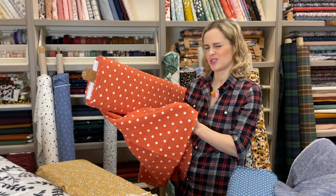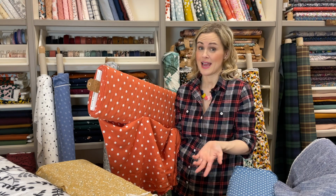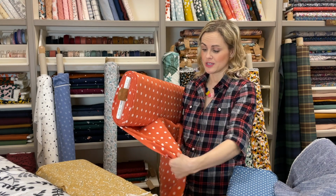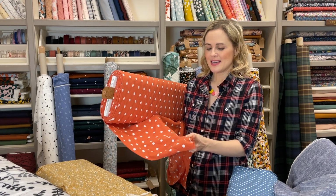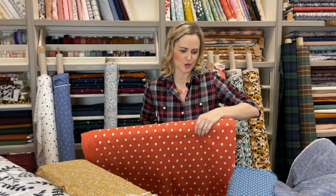I would probably say, depending on the style of the dress, you might feel like you want to line it. I would just say line it with a plain cotton voile or cotton lawn. That would be fine with that. So yeah, orange just now, but hopefully more colours to come before too long.